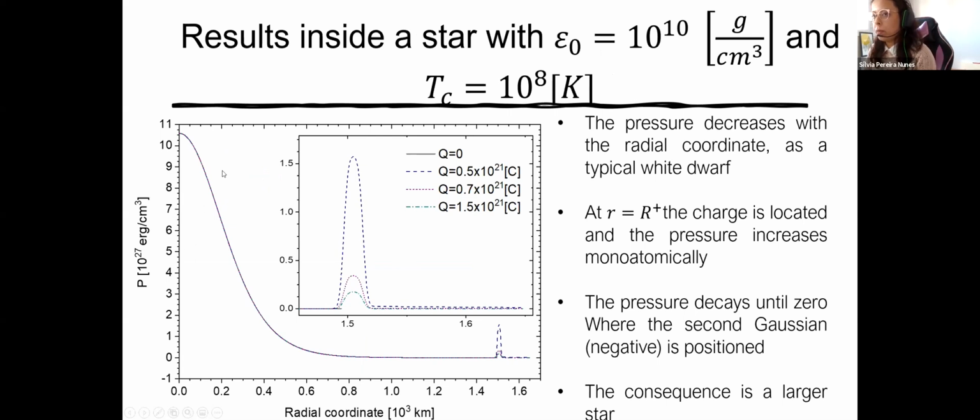So here we plotted the pressure as a function of radial coordinate for these stars. We have a typical white dwarf behavior for the pressure. The pressure is higher at the star center, and then it decays until the end. So here is where the polarized charges are located. We have a peak due to the positive charge, and then a decrease when the negative charge is reached, until it reaches P equal to 0 at the star surface. This behavior has a consequence in obtaining larger and more massive stars.